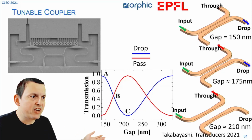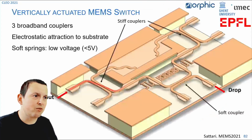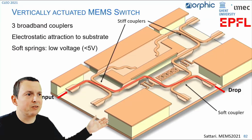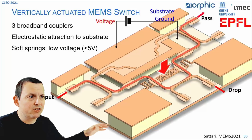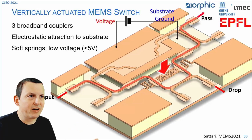And we can use this same coupler, for instance, also in a vertical actuation. So this is an example of a switch based on the same device, again by EPFL, where you pull down your coupler to the substrate by applying a voltage between your waveguide layer and your coupler. You pull it down to the substrate and basically can switch from drop to pass.